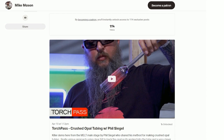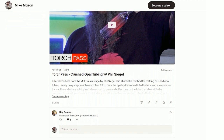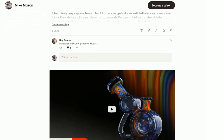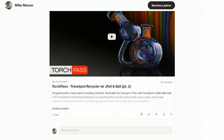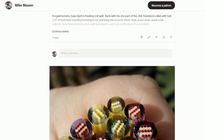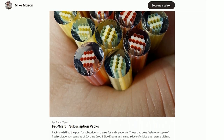Yeah. So anyways, here's another one with Phil Siegel on there, actually, how he did crushed opal tubing. Yo, that is a slick method, actually. He uses clear frit to back it as he's doing it. Fucking tight. That travel pod recycler is a two-part. Each one of them is an hour and a half or more. It's ridiculous.